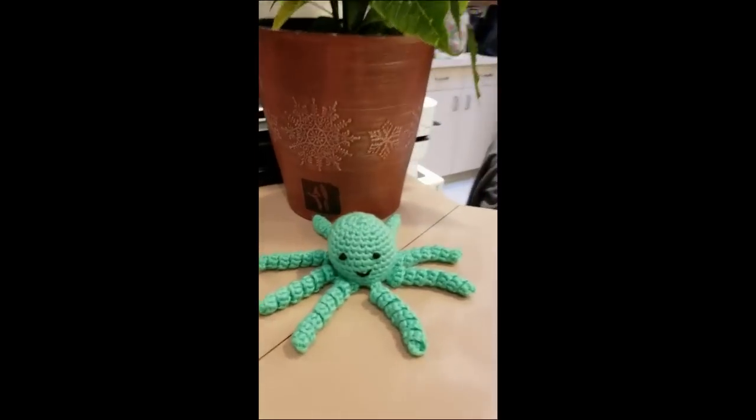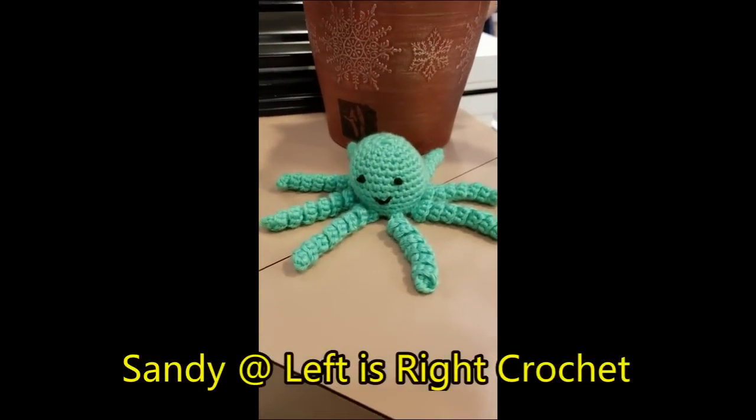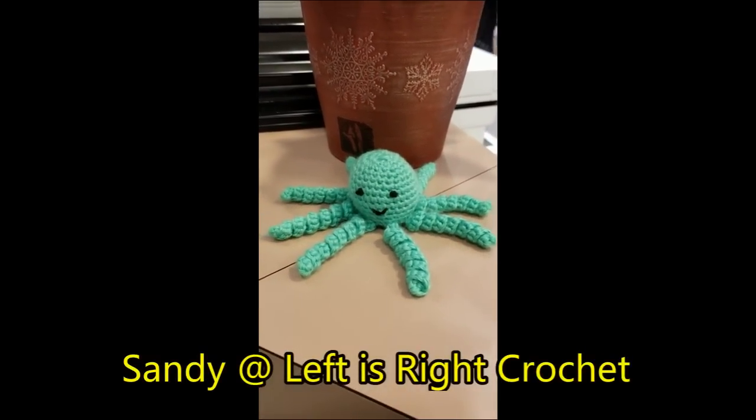Look. Yeah, you gotta get this. This is at the day surgery. Sandy, we met a friend. Sandy from Left is Right, we met a friend. So, I guess you are really with me.